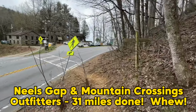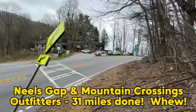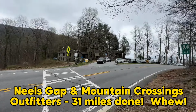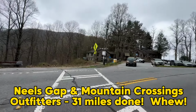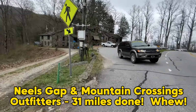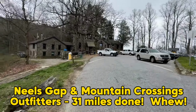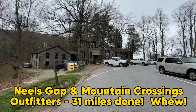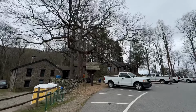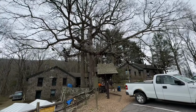If you look, we'll get in there, you'll see a tree covered in shoes. That supposedly is all the hikers that have quit. They just said, screw it, and threw their hiking shoes up in the tree. More likely, it's people who've bought new shoes. So Neels Gap. The AT actually goes right through this building. There's the famous tree with all the shoes of past hikers who quit. The tree will not eat my shoes today.